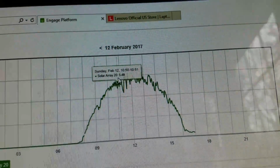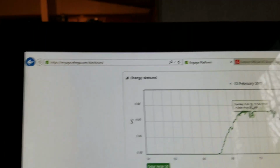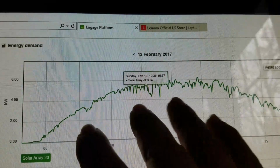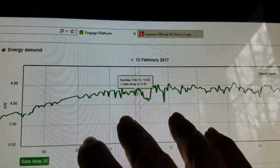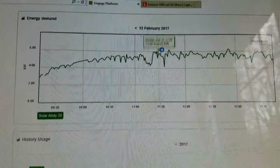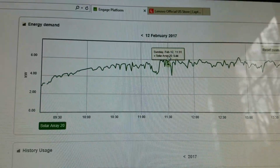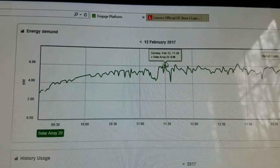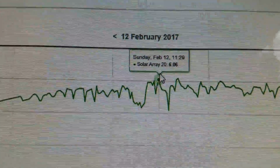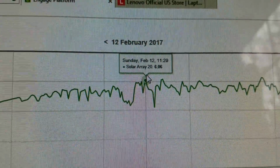You can see right here, if I can get it to stop, there we go. If I spread that out a little bit, then maybe I can hit those peaks and get it to stay. A little jittery right there, sorry. Okay, so you can see right there it peaked out at 6.06 kilowatts.